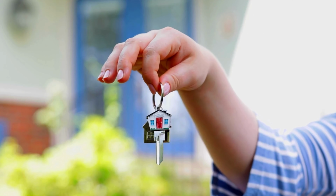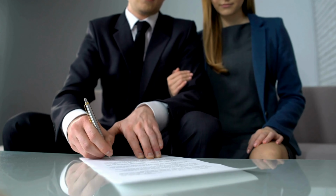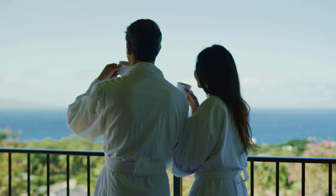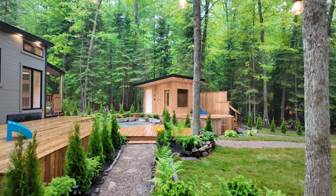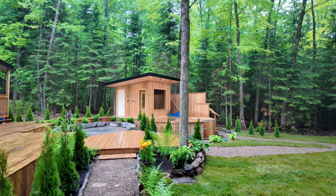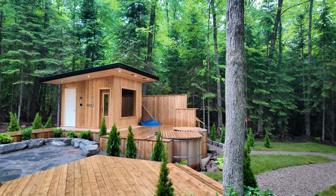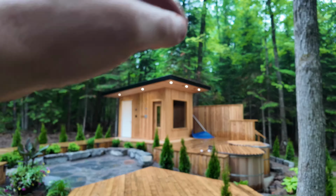So the bottom line is, if you're a short-term rental owner, you don't have to blow the bank to turn your property into a destination, into an experience. You don't have to blow the bank to do that. And I'll tell you what I mean by that. That mini Nordic spa that you see right there, the hot tub, the cold plunge, the sauna, I own the company that sells these things. And so you can get that entire building with the roof and everything.